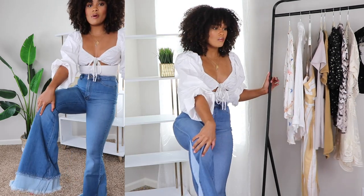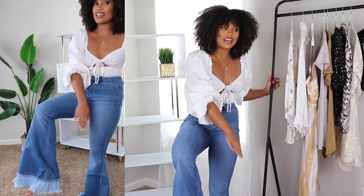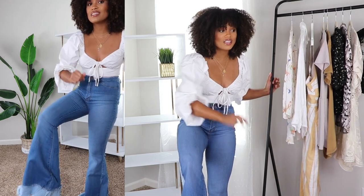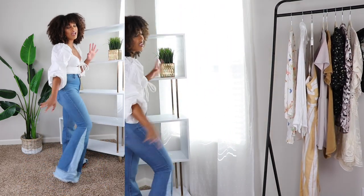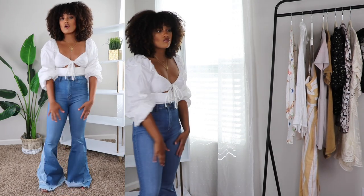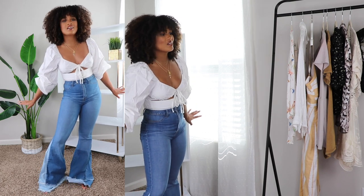Okay, so the bottom of these jeans, again, super frayed. You can see it goes into that second kind of tone down there, which is gorgeous. And then it's all the frays. Oh, the frayed hem is really kind of what got me to purchase these. I also love the overall color of these jeans because I feel like you can do anything in this color.